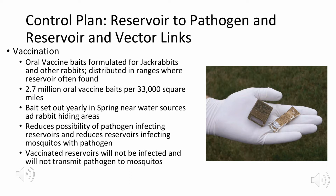The control plan that was conducted by the team was a reservoir to pathogen and reservoir to vector link. The disease cycle links between the reservoir and the pathogen, Salmonella bongori, and between the reservoir and the vector, Aedes vexans. They can both be broken by orally vaccinating the jackrabbits and other rabbits. By orally vaccinating the jackrabbits and the other rabbits, this should slow the spread of the pathogen in the environment.